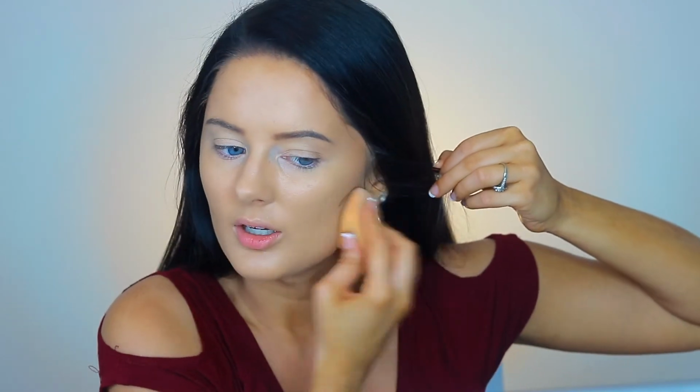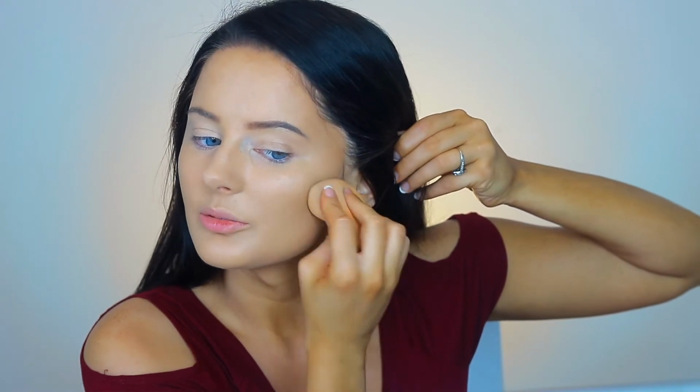Alright, to blend this out, I'm going to be using my damp beauty blender. Sometimes I will use a brush, but for the most part, I like to use my beauty sponge. I feel like it blends it out really good and actually presses the product into my skin. If I'm going for more of a harsher contour, I will use a brush because it doesn't soak up the product as much as the beauty blender. Before a summer day, I would definitely stick to my beauty blender.